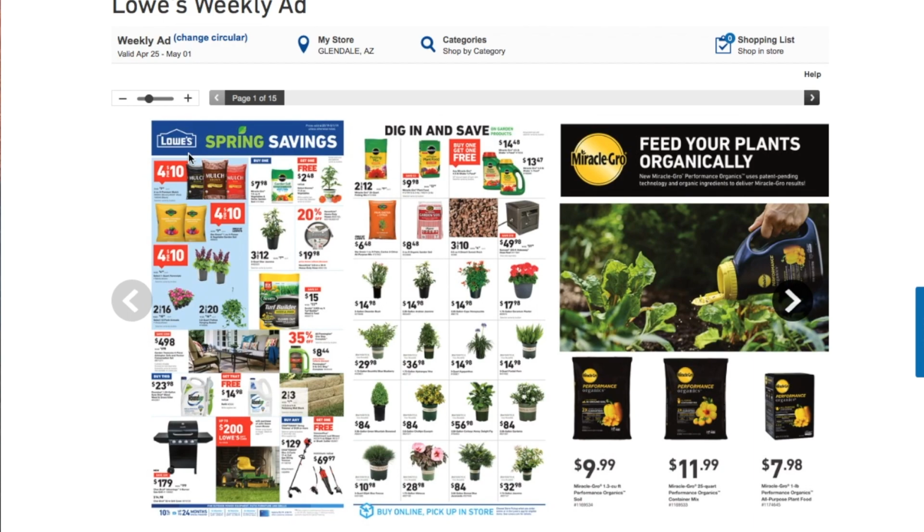Today we got the Lowe's weekly ad. It says April 25th through May 1st.